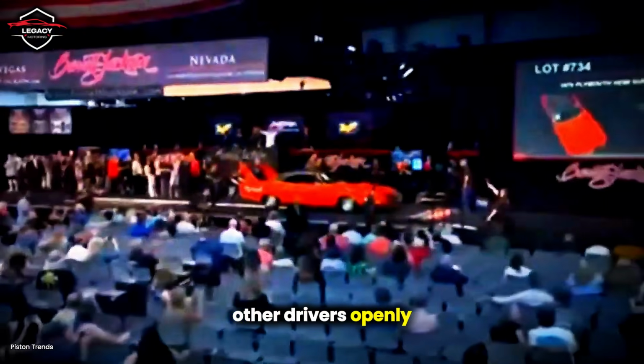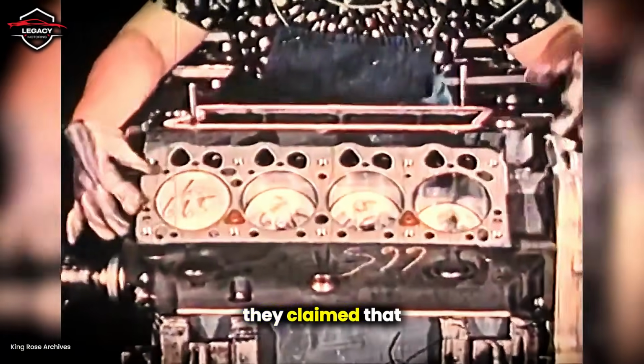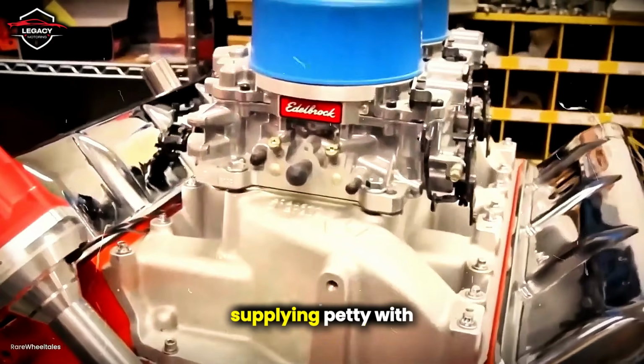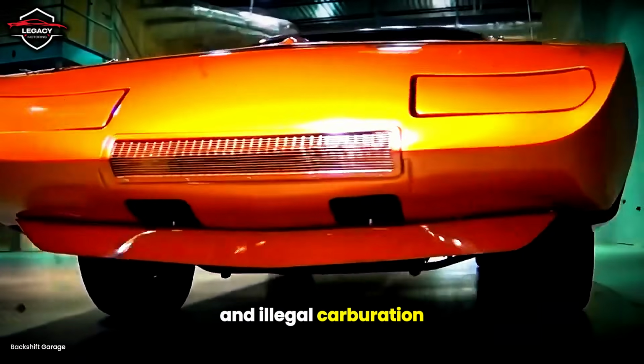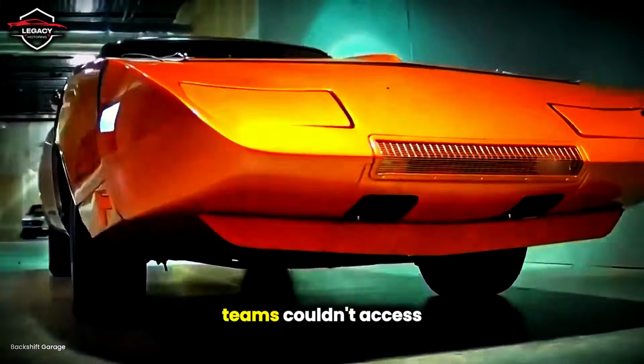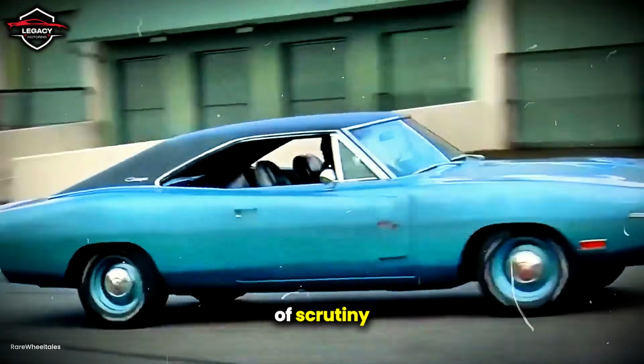Other drivers openly accused Petty's crew chief, Dale Inman, of cheating. They claimed that Chrysler was secretly supplying Petty with special, lightweight engine blocks and illegal carburation setups that other factory teams couldn't access. This led to an unprecedented level of scrutiny.